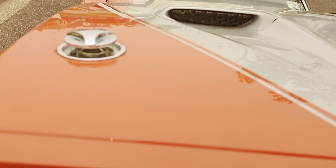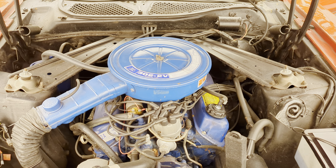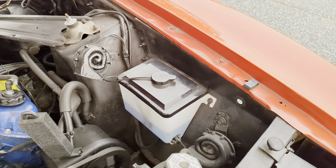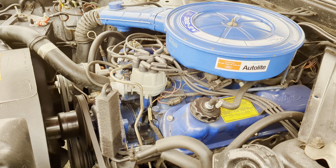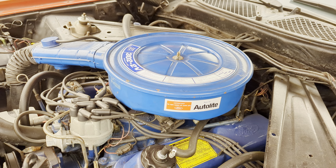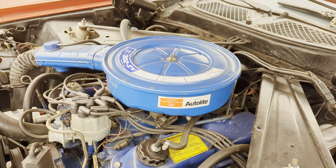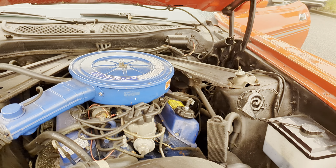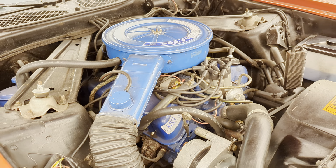.302 under the hood. Like I said, power steering, power brakes, brand new battery, brand new washer up front, which also works. Love that cooler on the power steering. It's neat. Tap and wire all tuned up, ready to go. 302 runs fantastic. Great motor, 5-liter. New alternator. Always been well maintained, in a garage.